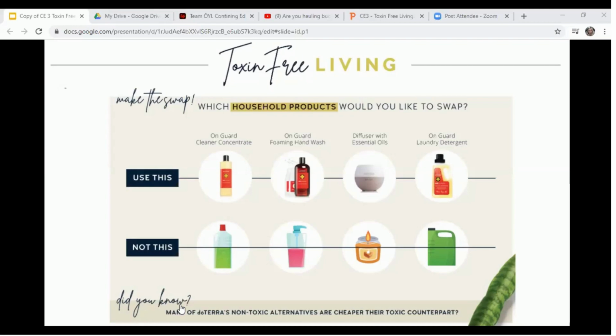So a lot of what I was cleaning with before was actually causing irritants. It can cause irritants to the skin, eyes, lungs, respiratory system. So do yourself a favor and put the brakes on and strongly consider transferring over to what you're layering on your floor is healthy for your body. And On Guard in the lab studies, it's so effective at killing microbes, it's just a winner.